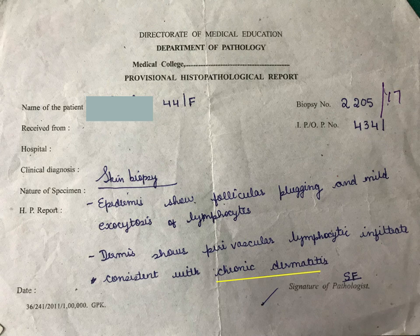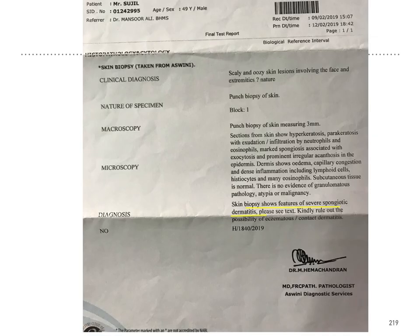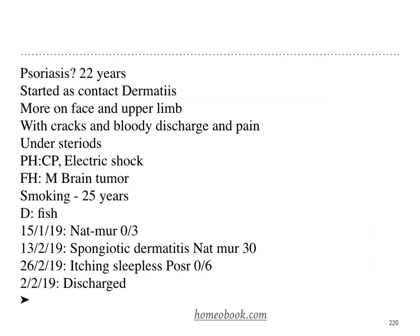But after the second biopsy, the diagnosis changed again. In this case, the skin biopsy shows features of severe spongiotic dermatitis. Severe spongiotic dermatitis. So sometimes this may happen. That is why we took the case again. Initially we thought it was a case of psoriasis of 22 years duration. It started as contact dermatitis, more on the face and upper limb, with cracks and bloody discharge and pain. The patient is under steroids. There is a past history of chickenpox and electric shock, and a family history of brain tumor for the mother. And this is a chronic smoker of 25 years duration.